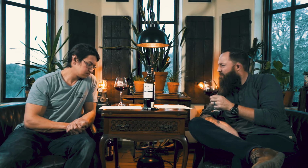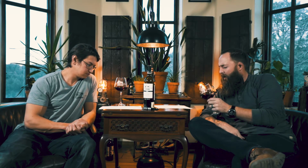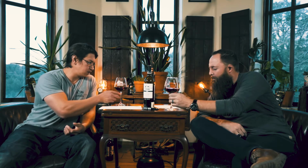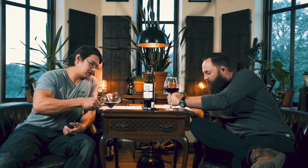So to me, I'm thinking, well, this is probably lighter body, right? And I would say kind of a ruby color. What do you think? Between ruby and garnet, you can look at the edge of that right there at the top of the glass.